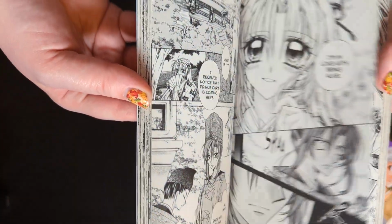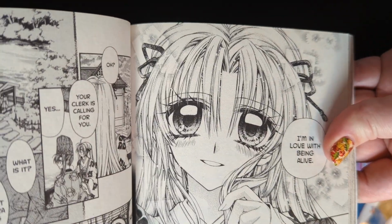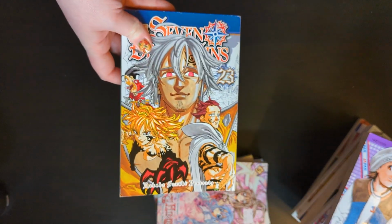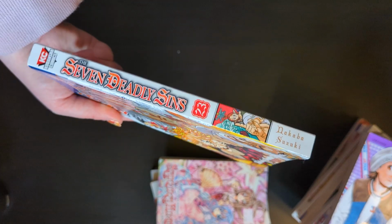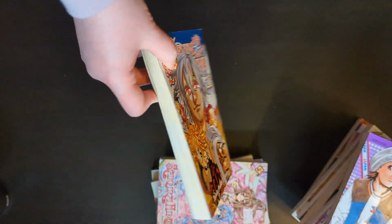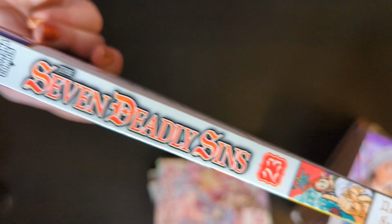Iconic very large eyes. I'm not sure how I feel about very large eyes nowadays. I'm less keen, but I'm still looking forward to reading this. Then we have another 7 Deadly Sins, this time volume 23. I think I am missing like one volume, and then I think I almost have a clear run from 1 to like 30. Most of the volumes I'm missing in the series are quite a bit later on. It looks so clean on the spine.